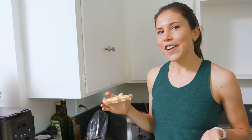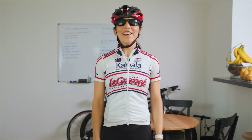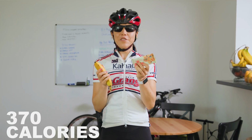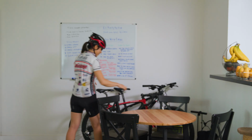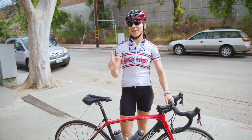Okay guys, you don't need to watch me finish this because that's kind of awkward. So I'm going to finish eating my breakfast, then I'm gonna change into my cycling clothes and I'll show you what I take on a ride for fuel. I just finished eating and now I'm gonna change into my cycling clothes. Okay, let's go. I've got a banana and a protein bar for fuel during the ride. It's about 370 calories. Okay, let's get out the door. I'm heading off. See you guys when I get home.